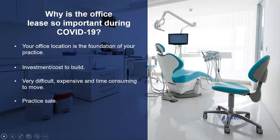And within that assignment provision, the landlord can make it very difficult by increasing the rent, asking for some considerations and proceeds of the sale, and suddenly your asset becomes less desirable. One, if you have to give money to the landlord, or two, if the landlord makes it difficult for the oncoming buyer to come in.